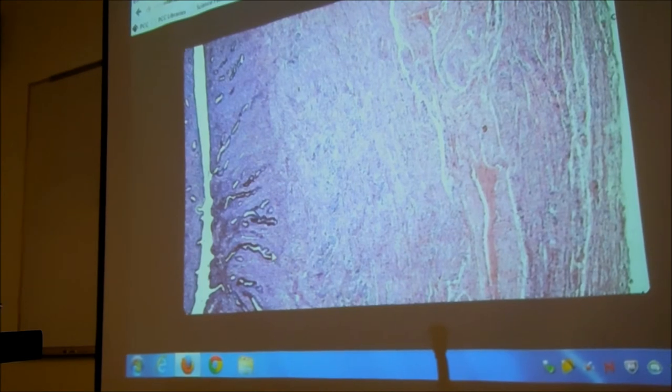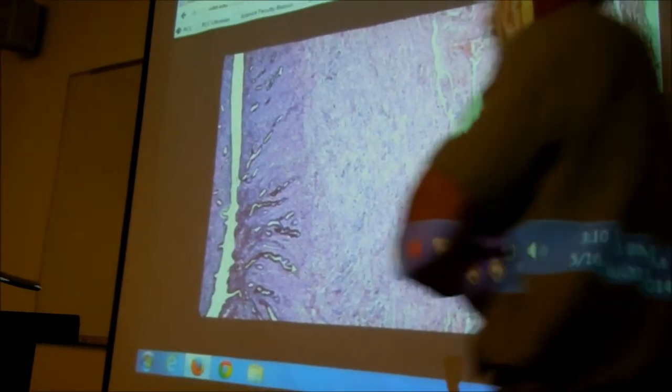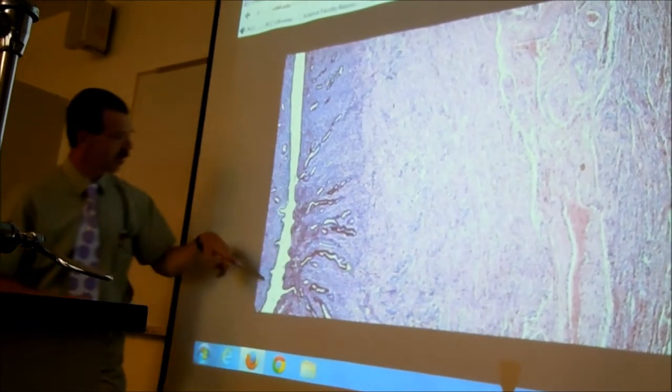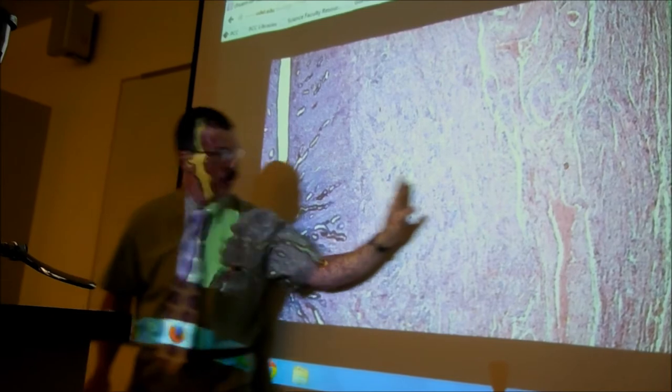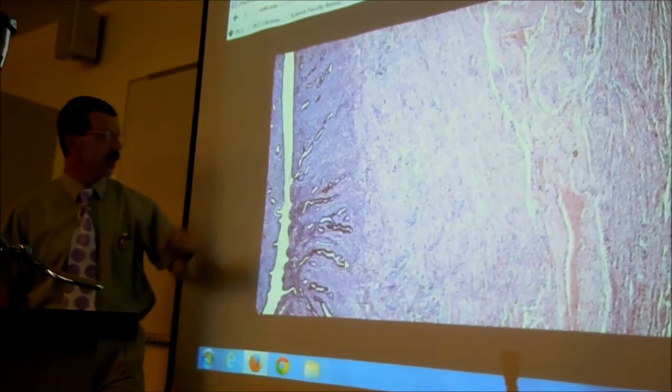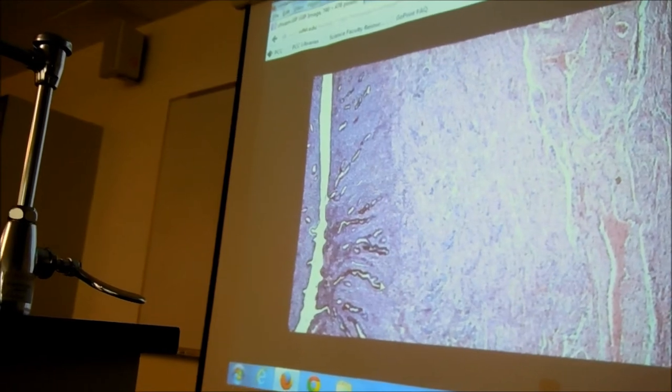Name the organ. The uterus. How did you know? I see squiggly, wormy uterine glands. Here's where my baby lives. Here's my endometrium, so all this must be the myometrium. Very good. So look for those worm-type things.